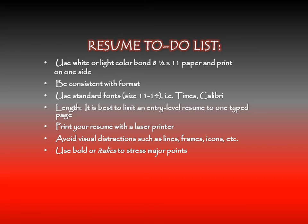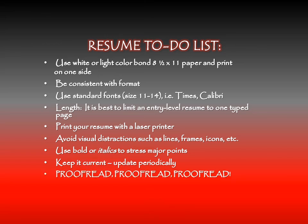So you can use bold or italics to emphasize major points. Sometimes a job title is in italics and then the location, the city and state, is in regular font, or you might use bold for a job title or a place. You can mix it up, but make sure it's consistent clear through the resume. Keep it current and update it periodically.